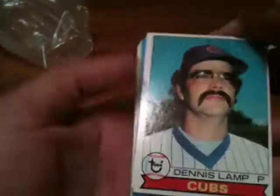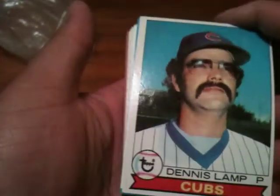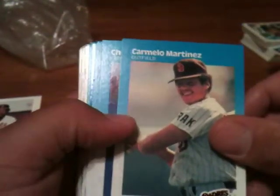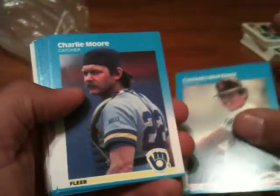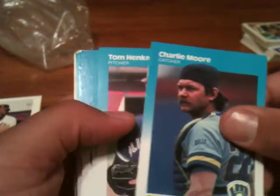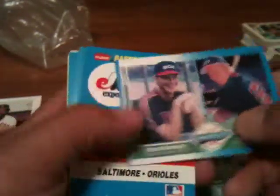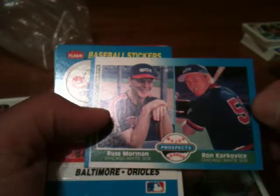And the last portion of this little baggie here. 79 Topps Dennis Lamp. Check out that mustache. Solid. 87 Fleer Carmelo Martinez. 87 Fleer Charlie Moore. 87 Fleer Tom Hankey. 87 Fleer Enos Cabell. 87 Fleer Ron Karkovice rookie card. Awesome.